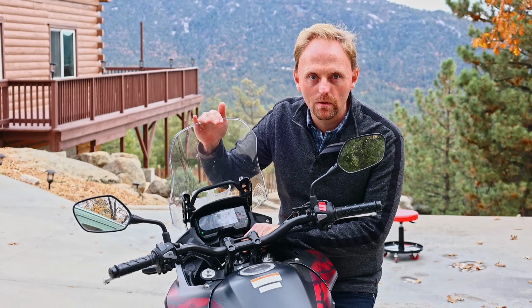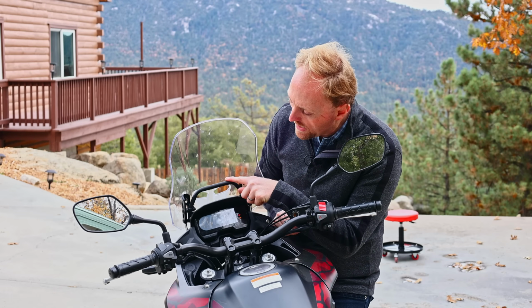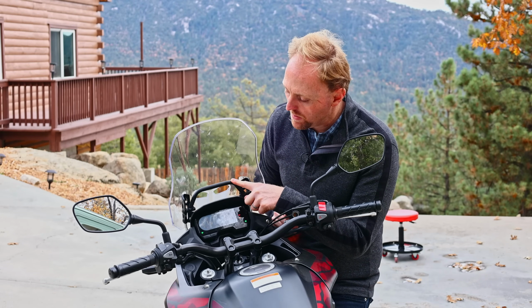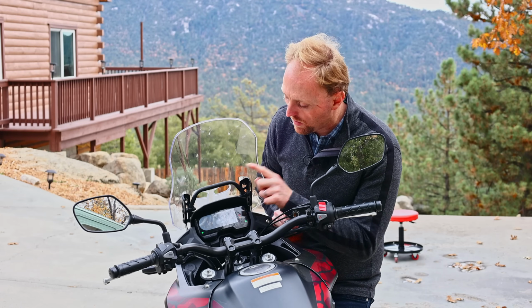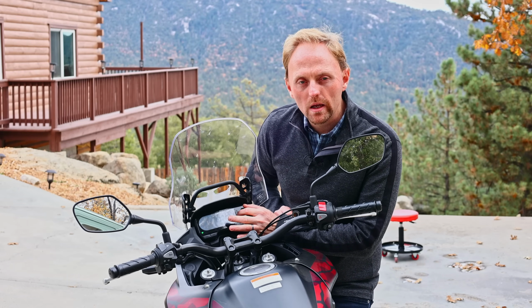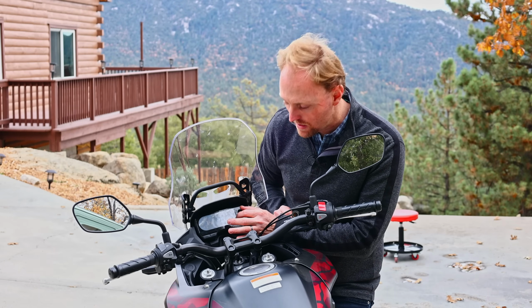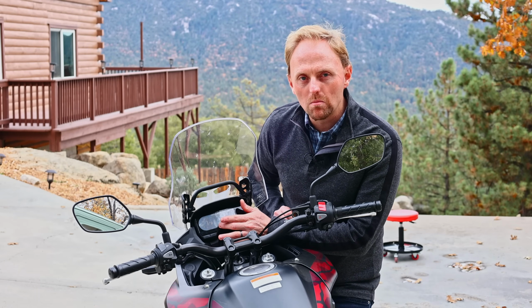We already talked about the adjustable windshield. One touch that I do really like is they give you this accessory bar here, which would be an awesome place to mount a GPS or a cell phone if you wanted to go that way. The dashboard is just okay, in my opinion. Like, it's a bit small, so it's an LCD, not a TFT. The tachometer is very small.